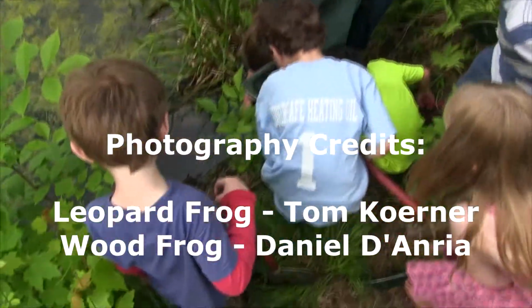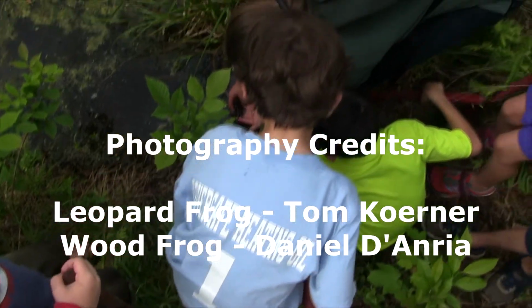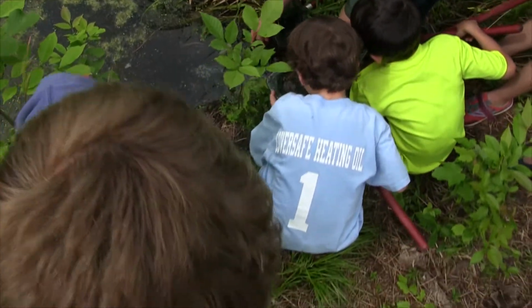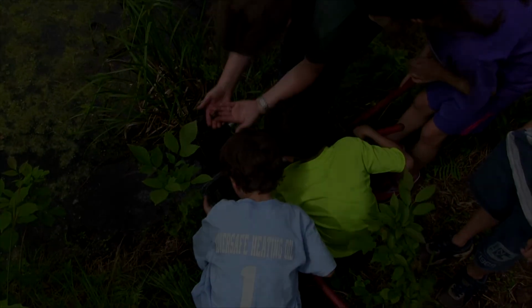I'm just being very gentle with them. I'll put them back in a second. Can I see all those little black spots? Those are eggs. I think they were in a clump. So I'm going to say they're probably green frogs. Could I see? Yeah, see those black ones? Can I dip in? Yeah, you can touch them.